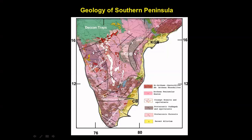You can see the Deccan Trap is mostly above 16 degrees. That is the Deccan volcanic episode. So you have the layers of lava flowing, and you have the different geomorphology of the Western Ghats above 16 degrees north. But in most of the south, you have the Archean Peninsula formations, where you have granite and other formations, which are very ancient. And on the coastal side, you have mostly the recent depositions of alluvium.